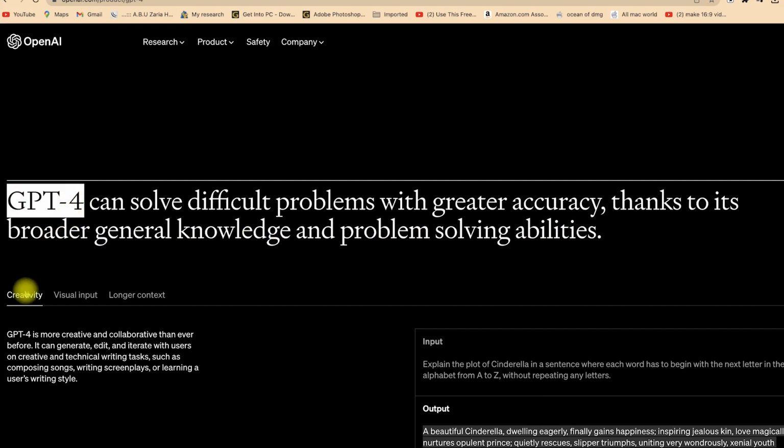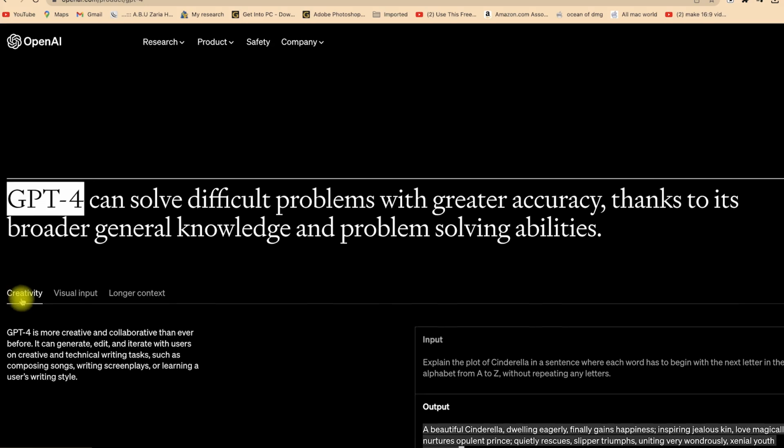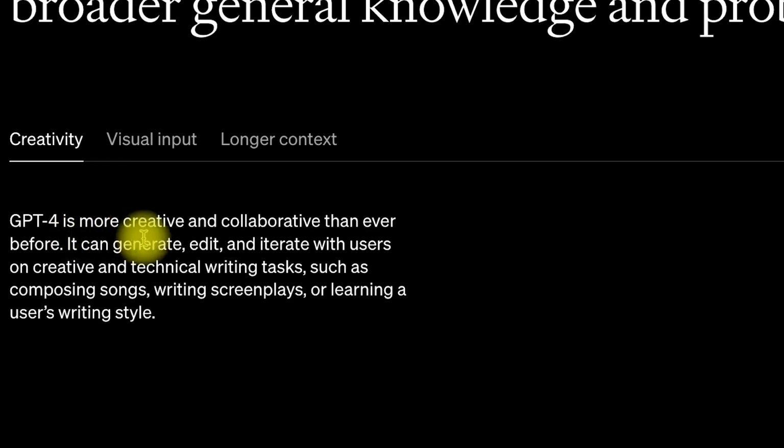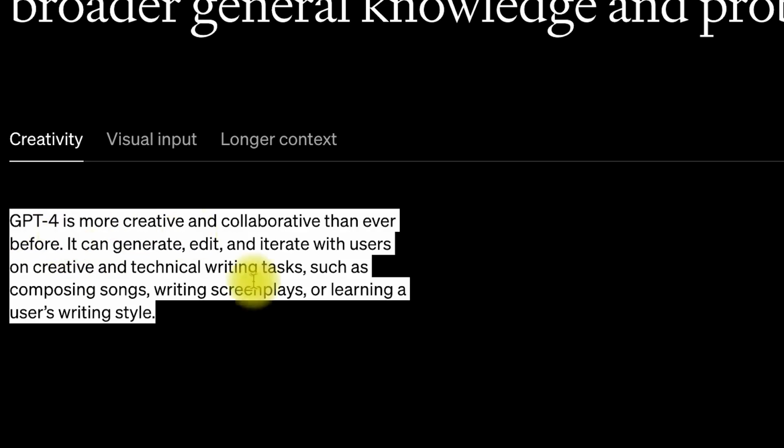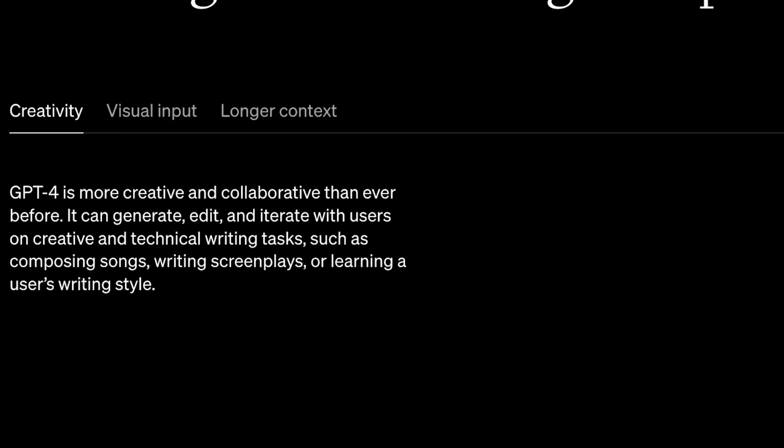Okay, and then we look at the improved creativity. It's much more creative than ChatGPT because GPT-4 is more creative and collaborative than ever before. It can generate, edit, and iterate with users on creative and technical writing tasks, such as composing songs, writing screenplays, and learning a user's writing style. So with GPT-4, a lot of creativity has been put in place. Let's take a look at some of the examples.